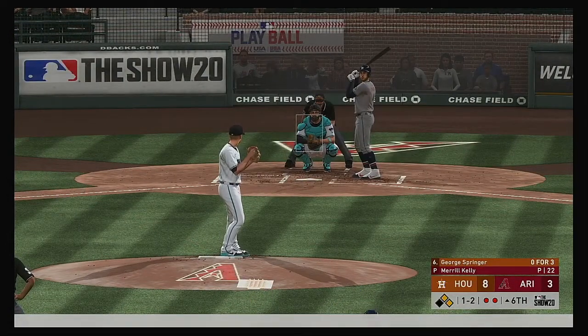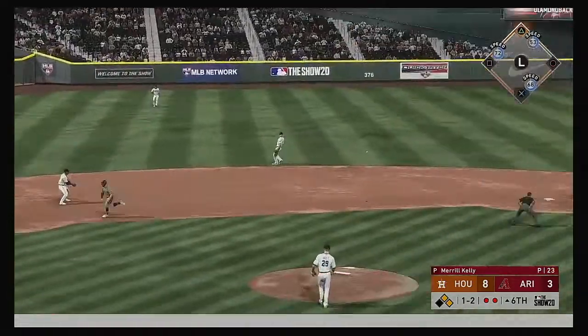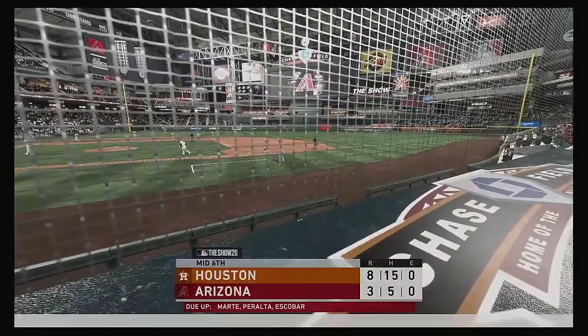The center fielder, number four, George Springer. Into the box, George Springer. This one's down to third. Throw on to second for the force, and the side is retired.